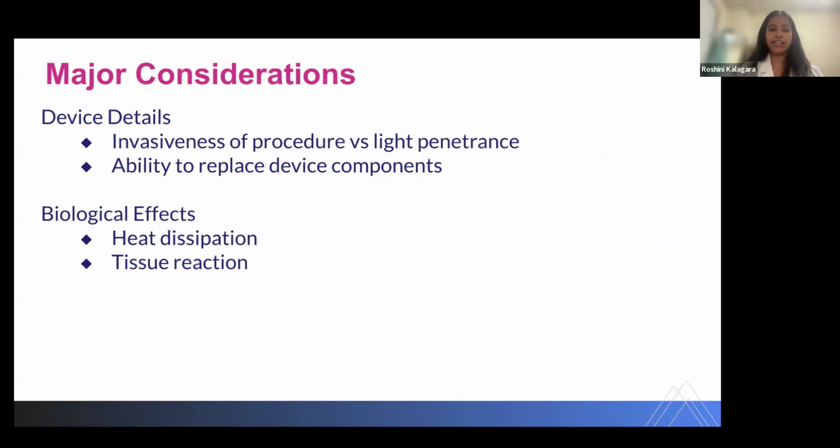First is regarding the device details in terms of the invasiveness of the procedure versus light penetrance. The more invasive an implant is, such as the intraparenchymal implant, the higher light penetrance you can get to the key region, but this surgery would be much more invasive, as with the device. Next would be the ability to replace the device components, as we anticipate this device would be utilized for the lifetime of the patient. The next major category of things that we considered were the biological effects.